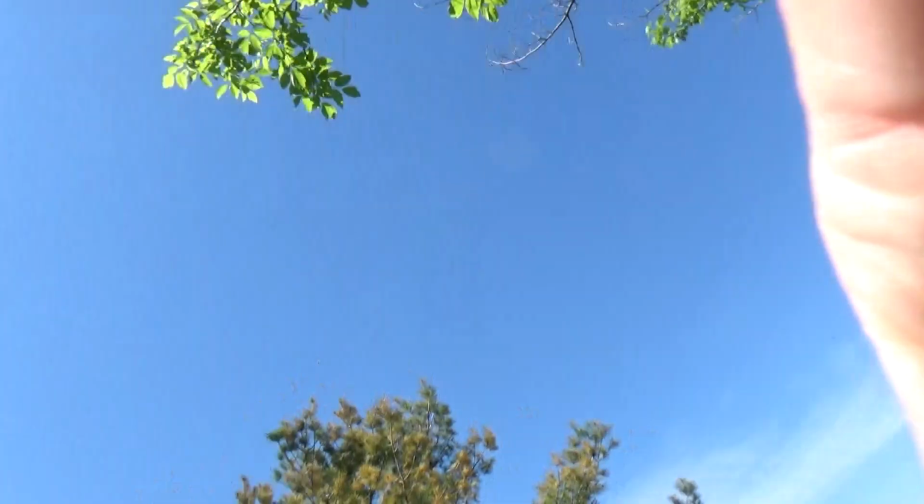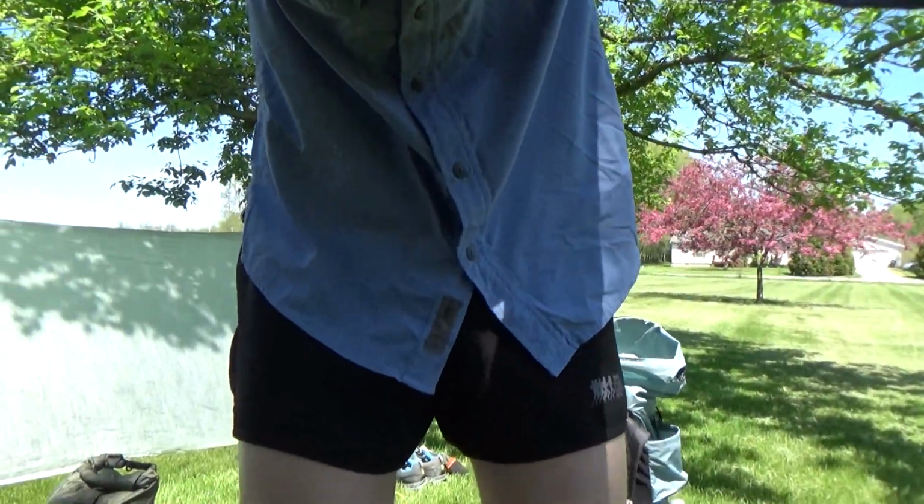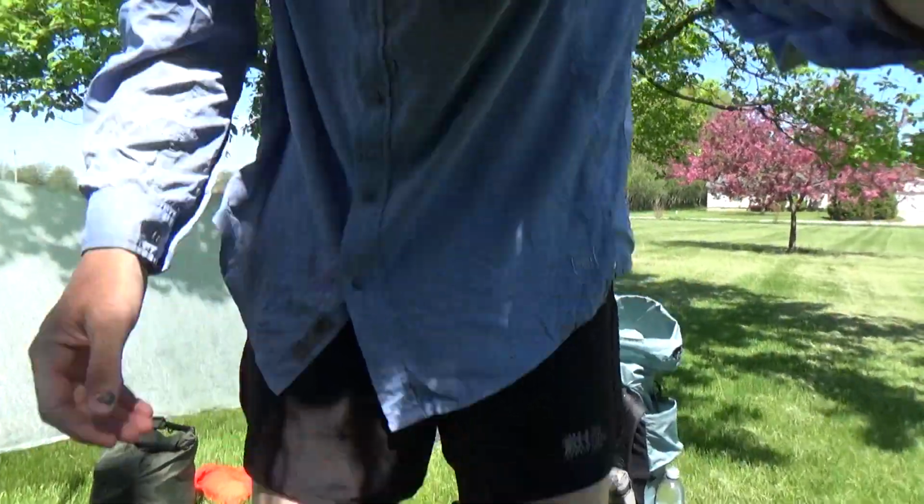I'm not going to show you guys that because you know what clothes are and you know what sleeping bags are. As for my attire right now, this is what I'm probably going to be wearing most often. It is a long sleeve outdoor shirt, lots of ventilation. In the nether regions, I have running shorts. I don't know if you can see that. Probably. Those are running shorts right there.